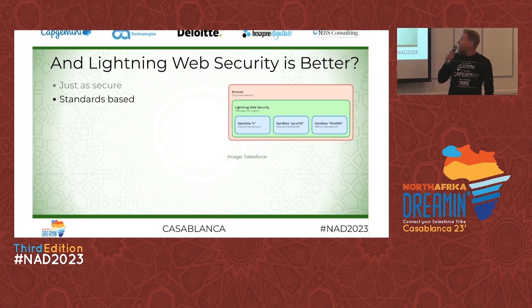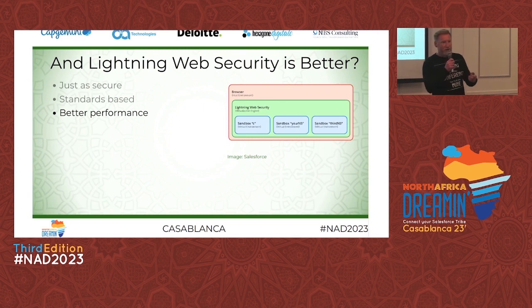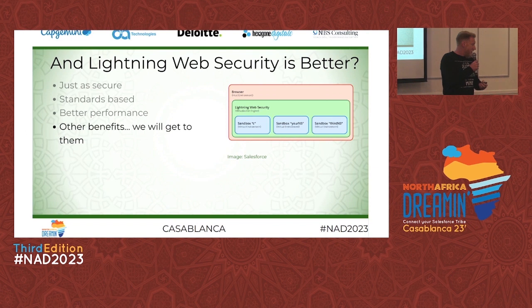Like I said, it's standards-based and much better performance because we're not having to go through these wrapper layers constantly. So every web component you have, every time you go through a call, you're not having to go through this pretend layer of the web. There are other benefits too. We're going to go into those. Most of those hopefully will be in the examples.